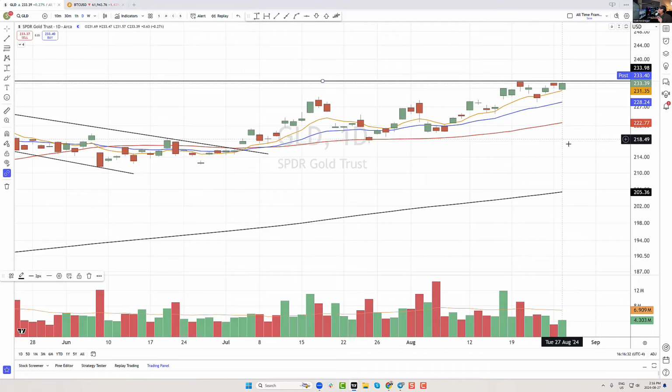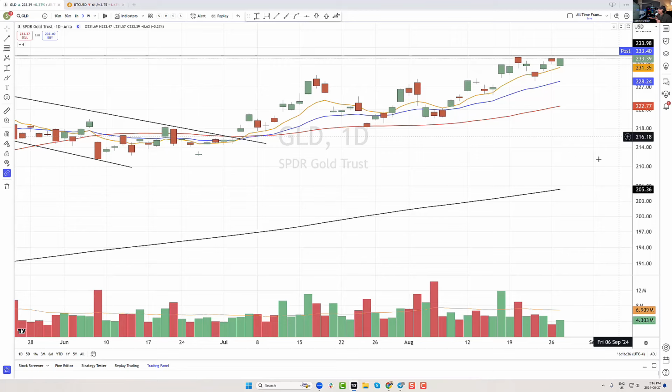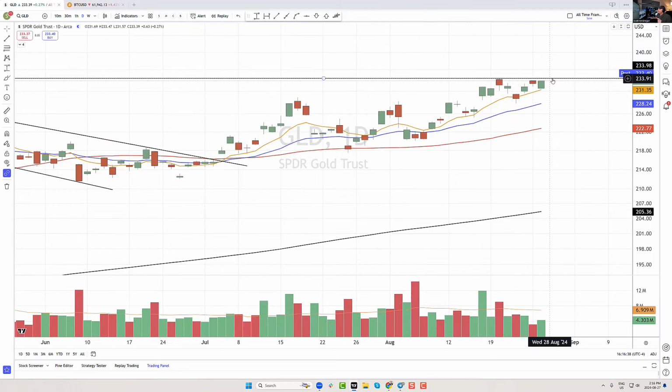So because gold isn't really extended above these moving averages, I still think that this is definitely something that you could buy on a pullback to these key moving averages, as long as the daily trend stays intact above the 50-day and as long as the weekly trend stays intact.